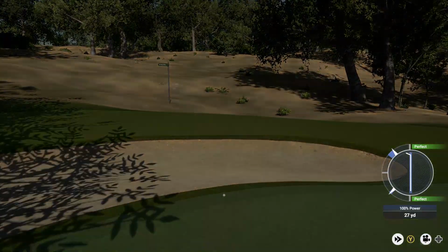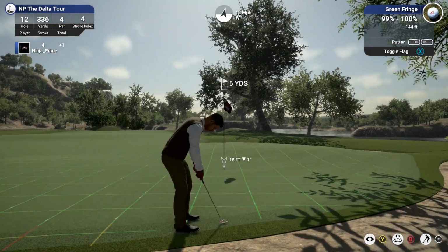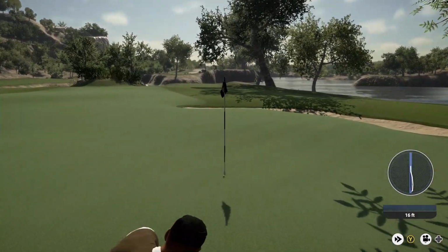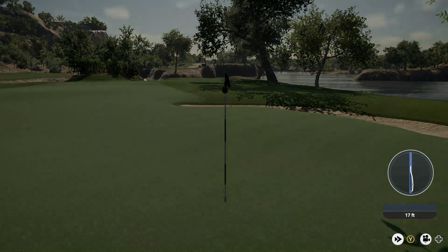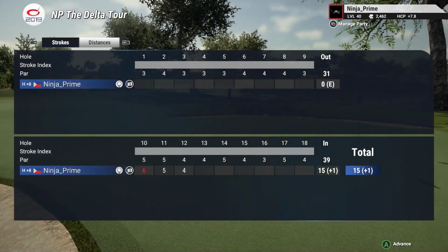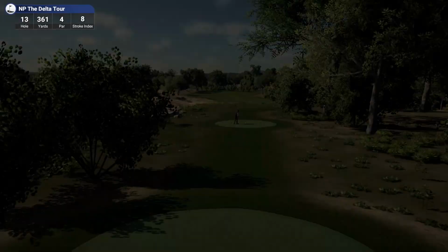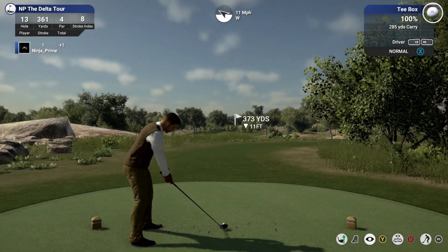From here, I think I'll putt. Yep. Great putt, and that is for par. All right, one over for the round. Don't be superstitious. It's just hole number 13. This is just a number. Let's see what you can do.